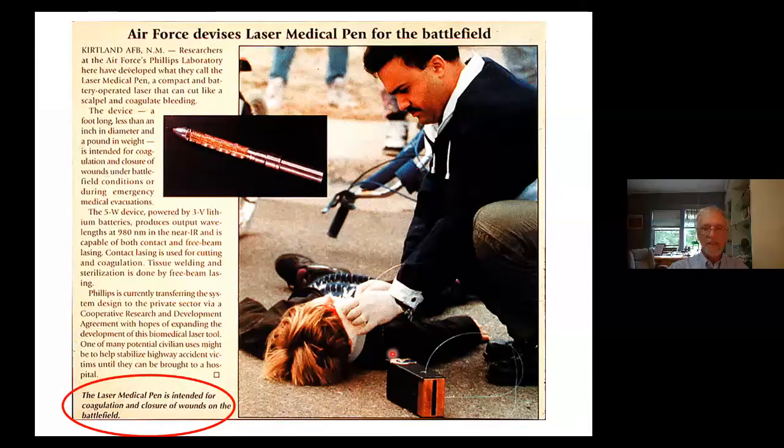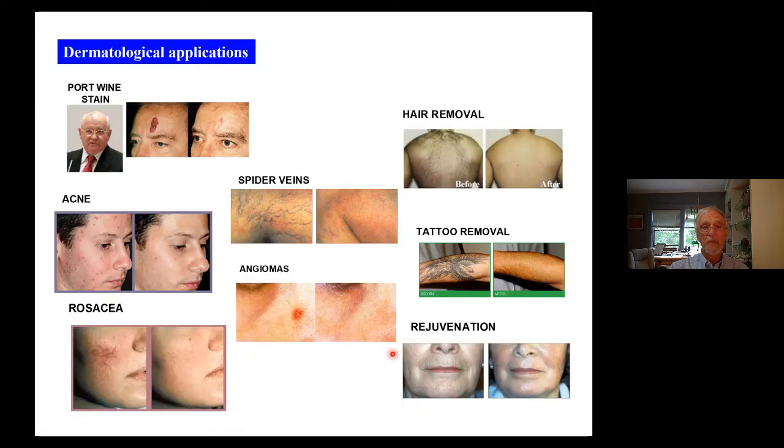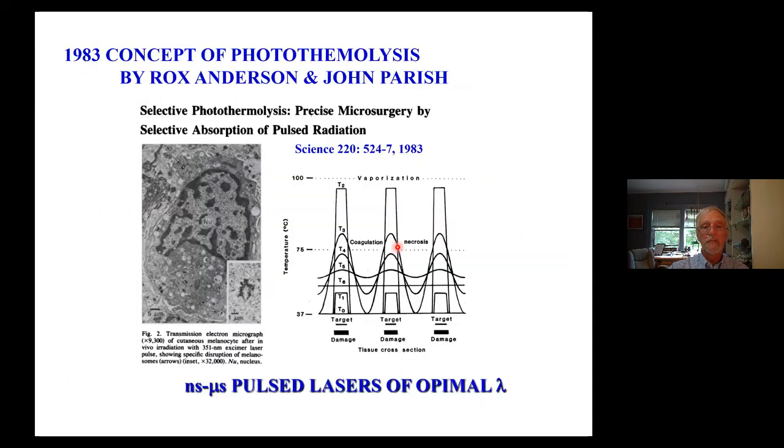It's also been suggested that this could be used in emergency or battlefield situations where you might want to try to achieve coagulation to stop bleeding, treat wounds, close wounds in a trauma situation. Many different dermatological applications, from port wine stain to abnormal veins, hair removal, tattoo removal, all done by heat mechanisms.